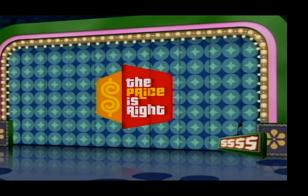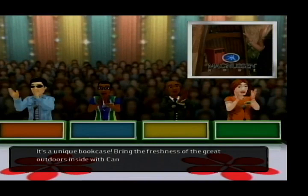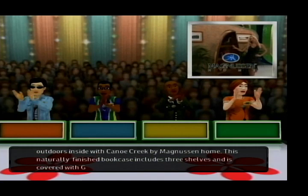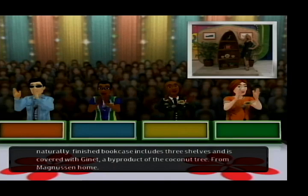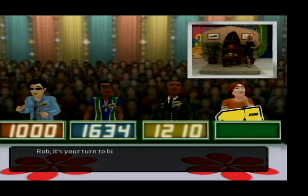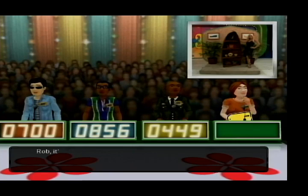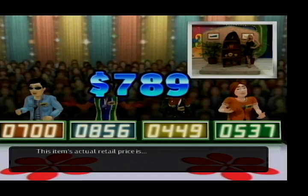Let's try again. Welcome to Contestants Row. It's a unique bookcase. Bring the freshness of the great outdoors inside with Canoe Creek by Magnuson Home. This naturally finished bookcase includes 3 shelves and is covered with Guinnett, a byproduct of the coconut tree, from Magnuson Home. It's your turn to bid. $5. It's your turn to bid. $756. This item's actual retail price is $79, okay! Come up on stage! Keep going!